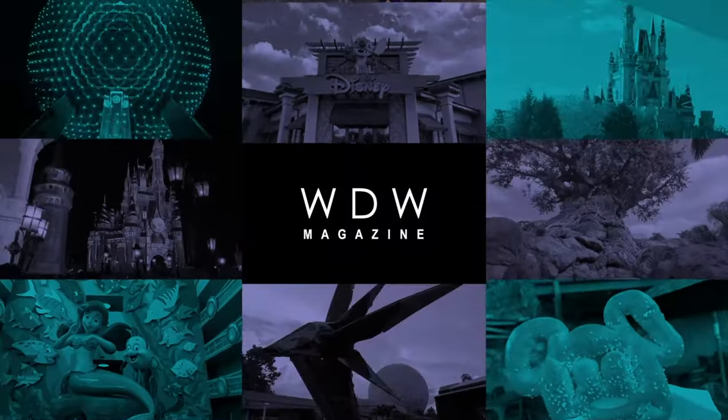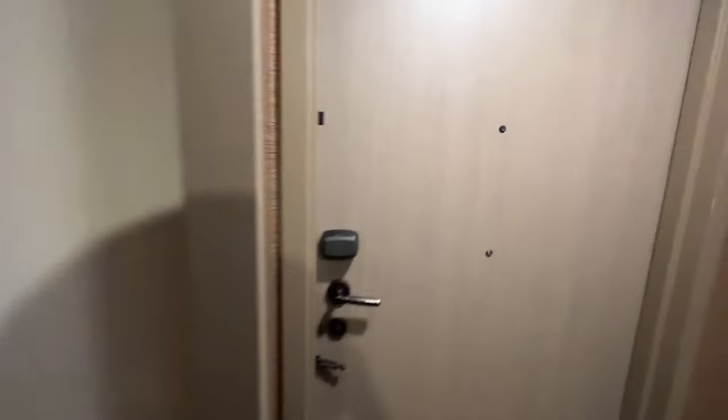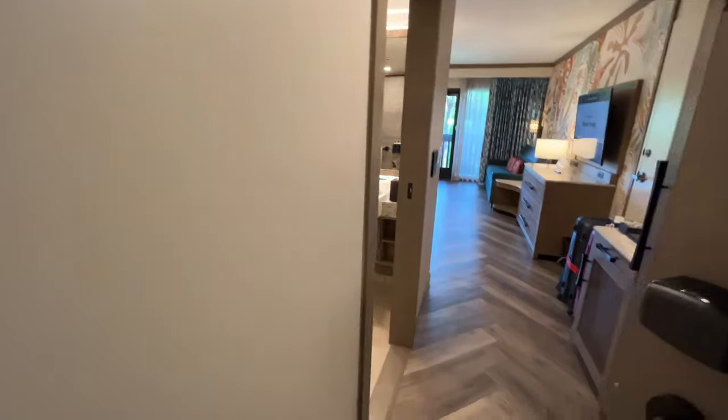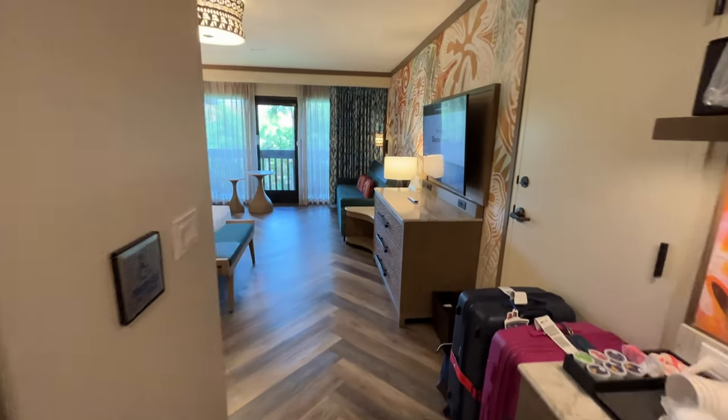Okay, so here we are at Disney's Polynesian Village Resort, and we are staying in the Rarotonga building, which is right next to the Great Ceremonial Hall in room 3808, which is a handicap accessible room. We do not require this. It's just what was assigned to us. So that probably just means they didn't need it for another guest.